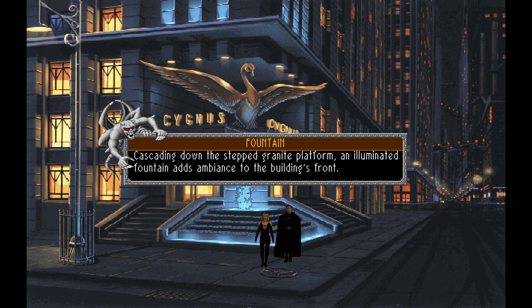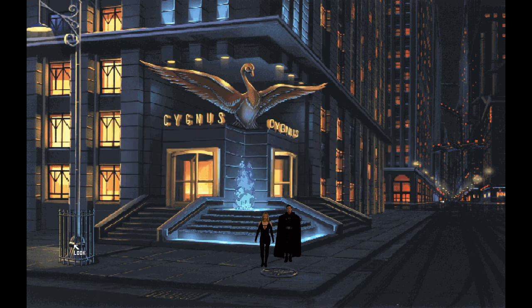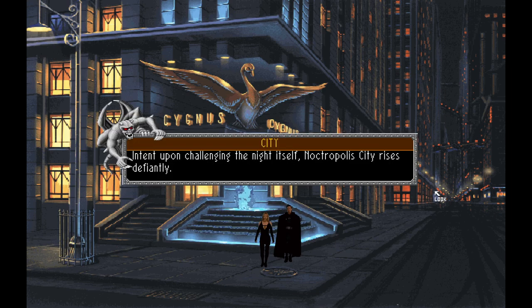Cascading down the stepped granite platform, an illuminated fountain adds ambiance to the building's front. Sculpted and plated with gold, the enormous swan symbolizes the constellation Cygnus. A fence of wrought iron shafts surrounds the lamppost. Intent upon challenging the night itself, Noctropolis City rises defiantly.